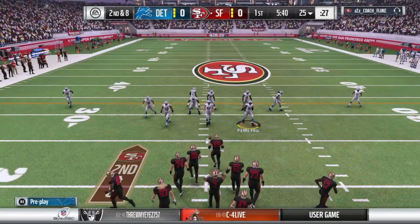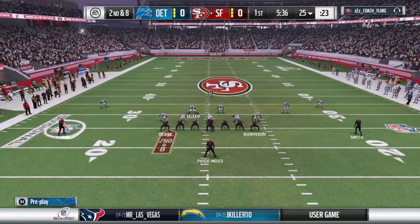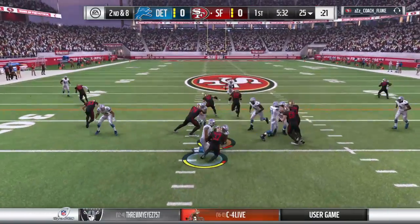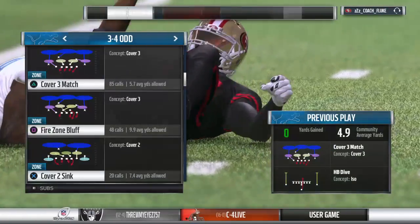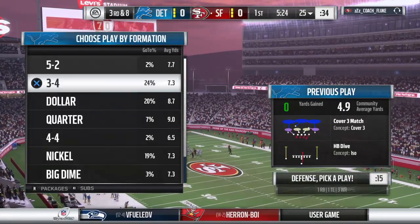Double tight, guys, double tight. And to give this time to the tailback. Officially no gain on the play, and they're left with a 3rd and 8. And now the Lions defensive starters.